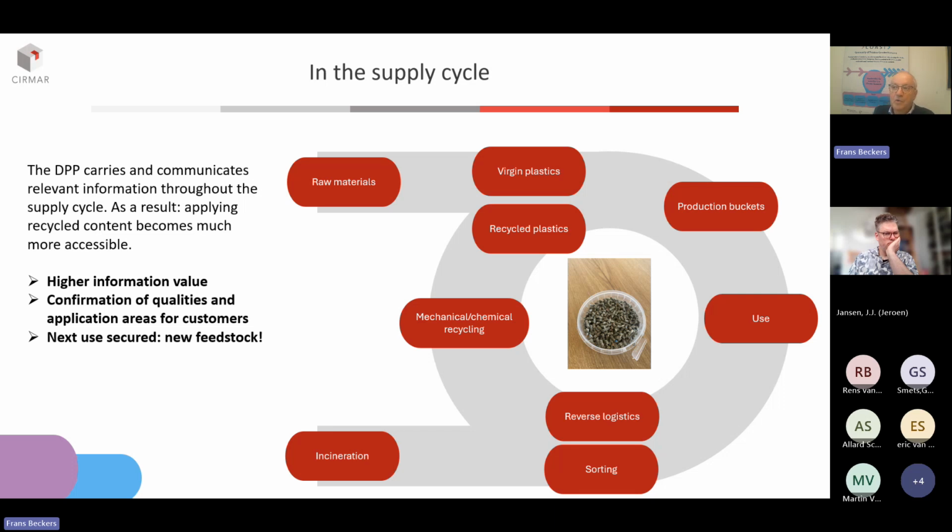We see examples where the information value could be increased between 10 and 50% of, let's say, current values. You have a confirmation of the qualities and the application areas for your customers, and from a macro perspective, but also from a business economics perspective, the next use is secured, and you have new feedstock for new products, whether it be the same or other products.